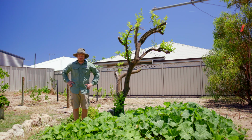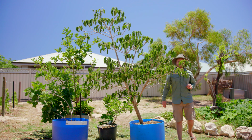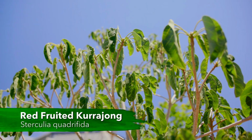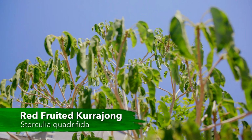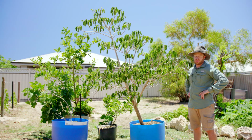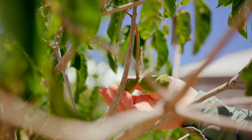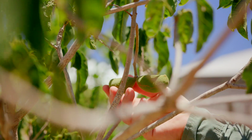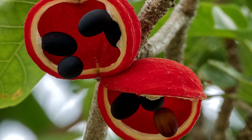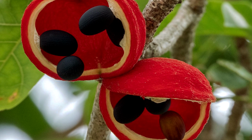And let me show you this. This gorgeous little sucker is called a peanut tree. It's a red fruited caranjong, and beautiful, strange tree actually. Very strange, beautiful tree. Check this out. Check out the fruit. It's like 2 little testicles. And apparently they go nice and red when they're ready. And inside there's these seeds that taste apparently like peanuts.